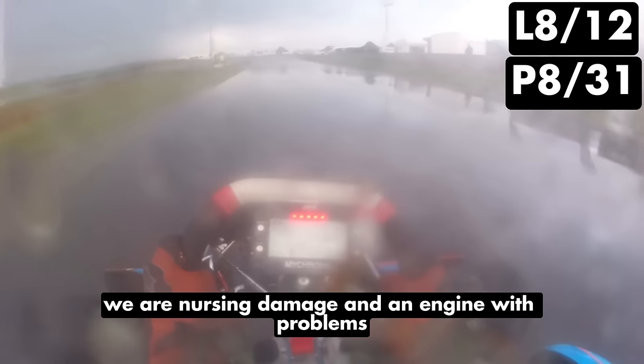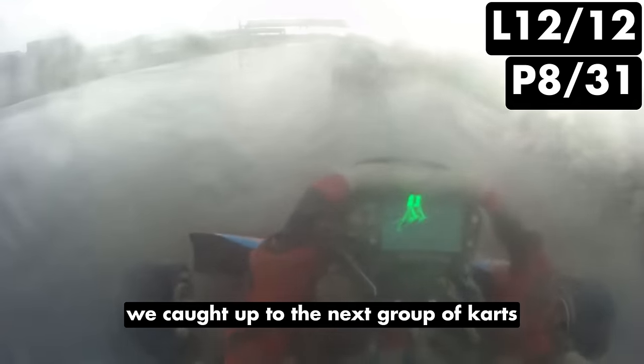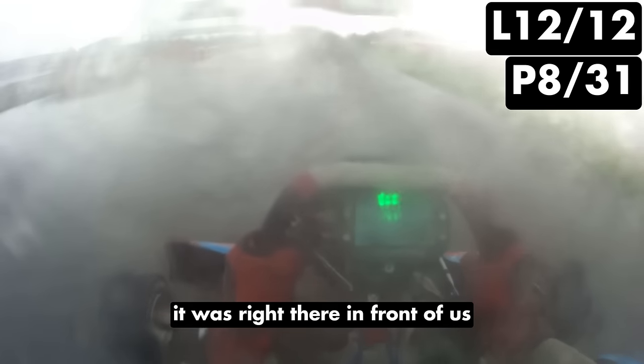We are absolutely flying through the field. Our lap times were really, really good. And remember guys, we are nursing damage and an engine with problems. So I feel like the pace was definitely good. Unfortunately, the race was just a little bit too short for us to overtake some more people. You can see that we caught up to the next group of karts, and that was the top 8. It was right there in front of us.